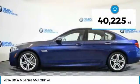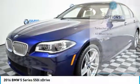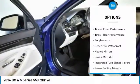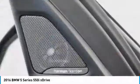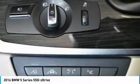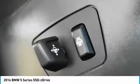This vehicle has less than 45,000 miles. Here are some of this vehicle's great options. Stability control, traction control, anti-lock braking system, navigation system, keyless entry, all-wheel drive, power passenger seat, backup camera, steering wheel audio controls, Bluetooth. This beauty will even make your house keys jealous. Drive it today.